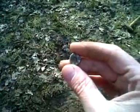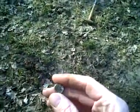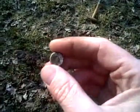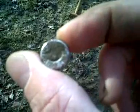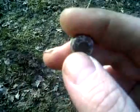Right, I was ready for giving up. I was feeling a bit down, to be honest, but I've come back to my original paddock and I found this. I've no idea what it is. You can't see it on this camera. I'll have to give it a good wash and see what it is. But it's snapped off at the bottom.